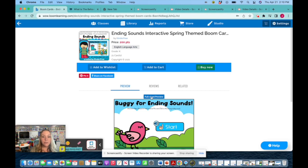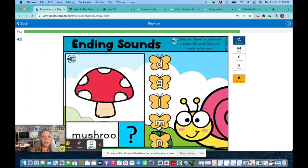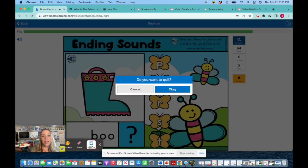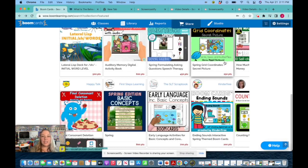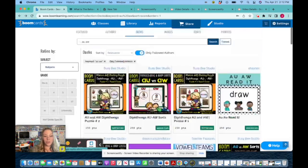Right here, I can click full-sized preview, and I don't want to do that. But you can go through, and you can see this one has volume on it. Mushroom. Mushroom. So now I have to find the ending sound. And over here, and then it's ding, it's correct. Hats off to whoever created this. And if you want to buy it, let's say that I want to buy one.